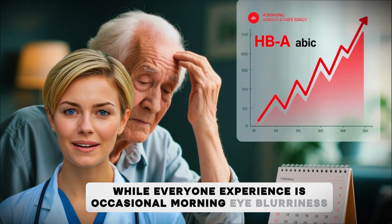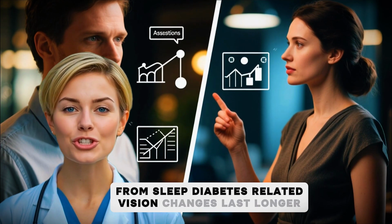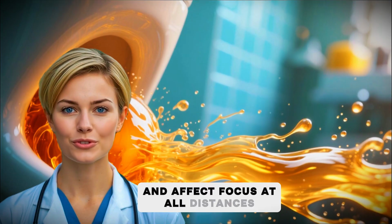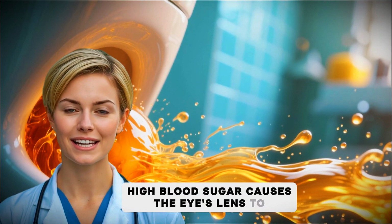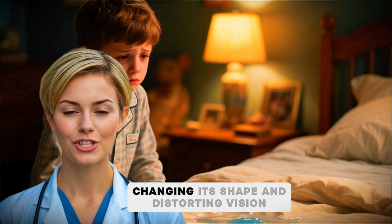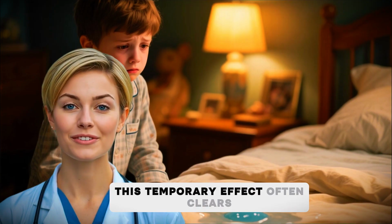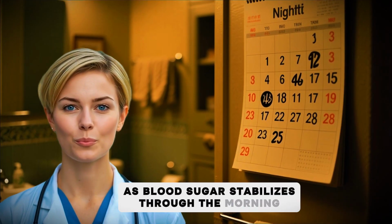Older adults often dismiss it as part of aging, yet research confirms these patterns correlate strongly with rising HbA1c levels months before diagnosis. Men might assume prostate issues cause frequent urination, while women may blame weak pelvic muscles. But when flow feels urgent and produces large volumes, not just small dribbles, it points more directly to excess glucose.